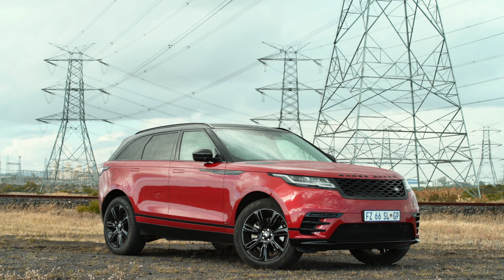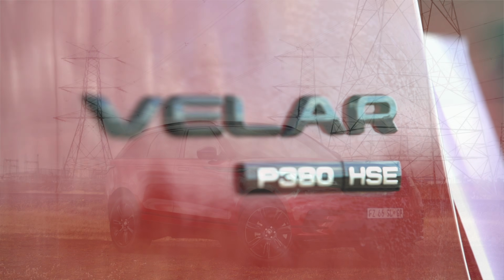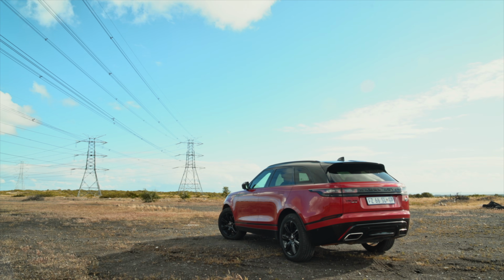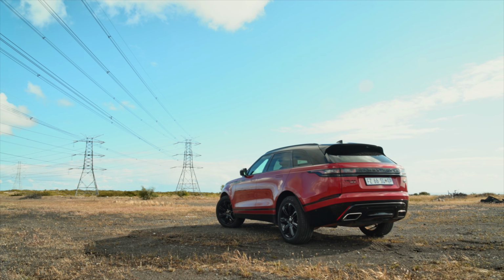This is the brand new Range Rover Velar. It's an entirely new Range Rover with a curious name, but it turns out that the name Velar isn't new at all.